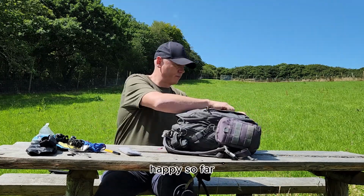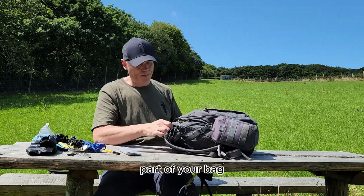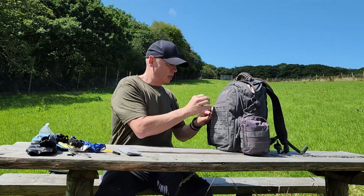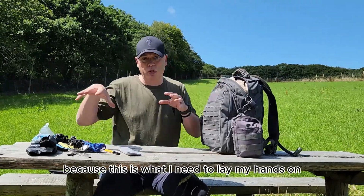Happy so far? Like I said, really interested to know what you would have in this part of your bag. Into the main section. And this for me is a part that I'm not really going to be going into as much, because this is what I need to lay my hands on.